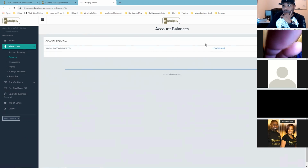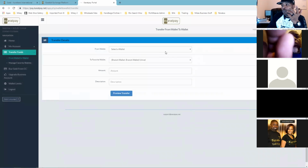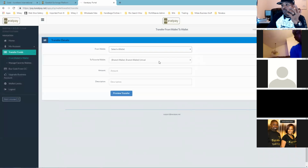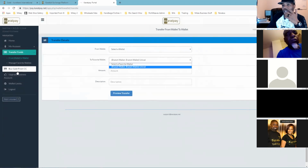Okay. And so what they would in turn have to do is be able to transfer, you know, from wallet to wallet. Okay, and when you do that, that's when this will come up. So you would select your wallet where you want to send it, to wherever you're trying to actually send it to.